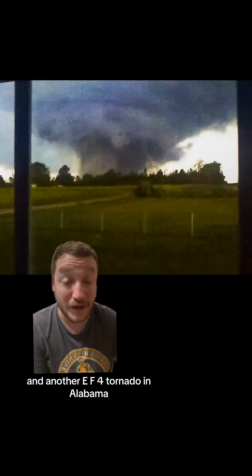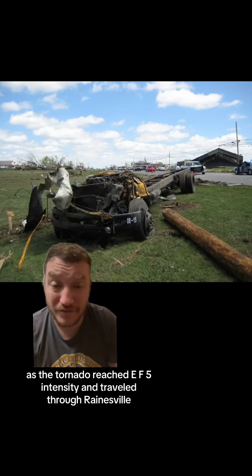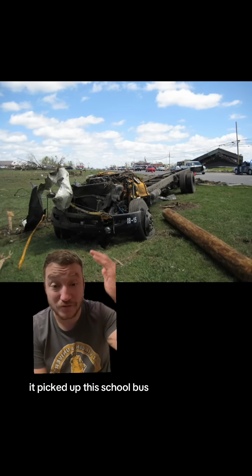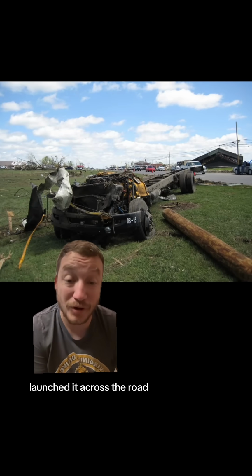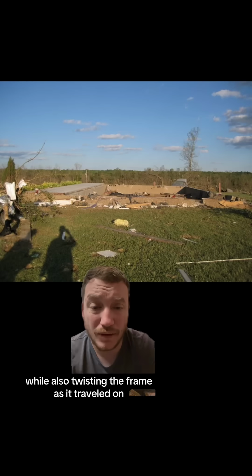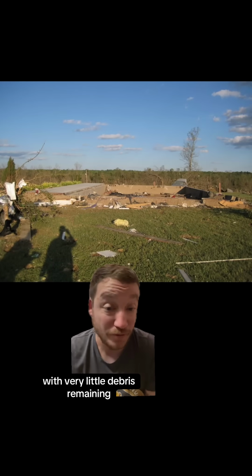Now, the supercell that produced the Rainsville tornado had already produced one EF5 in Mississippi and another EF4 tornado in Alabama before it finally put down its last tornado, the Rainsville EF5. As the tornado reached EF5 intensity and traveled through Rainsville, it picked up this school bus, launched it across the road, and ripped its chassis entirely off while also twisting the frame. As it traveled on, it completely swept away hundreds of homes in the area with very little debris remaining.